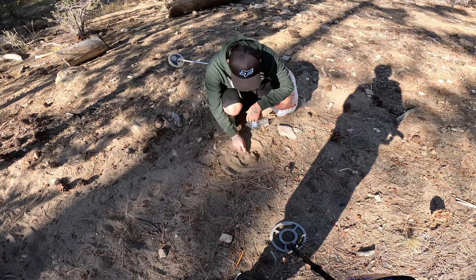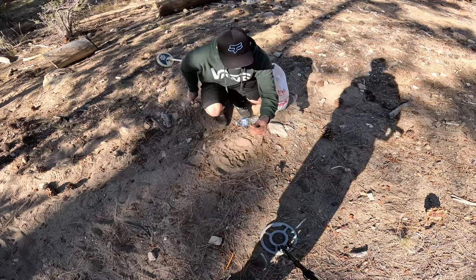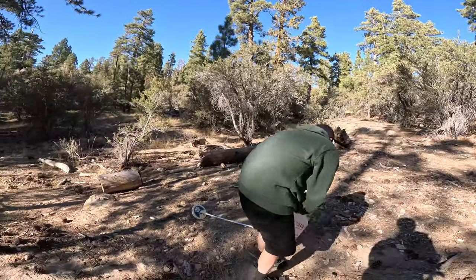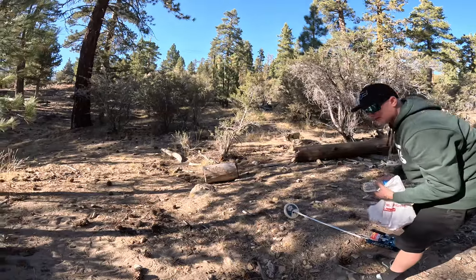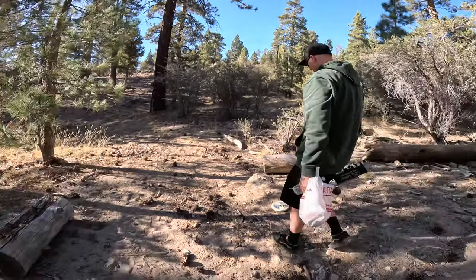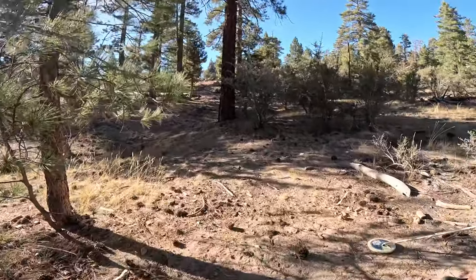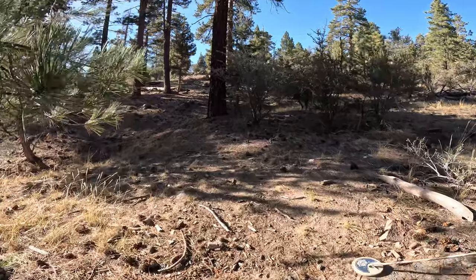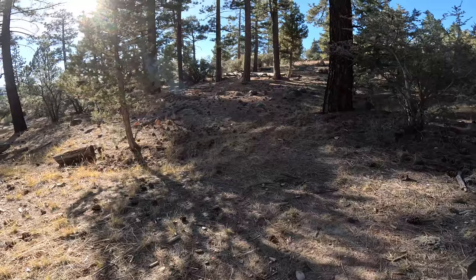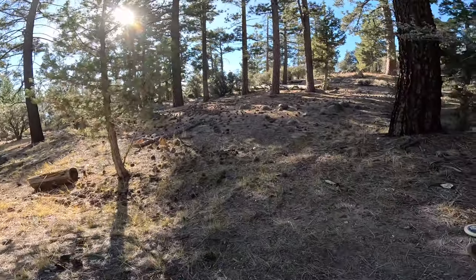Hunting for gold in the San Bernardinos, guys. Ah, got it. Another nail. Yeah, you just keep on nailing it today, bro. We are definitely nailing it. Hey, we're cleaning the nails out of the mountain so nobody walks on them. What are your thoughts, all of you who are actually watching? What do you think these nails went to? Who was out here on this mountain with all these nails?